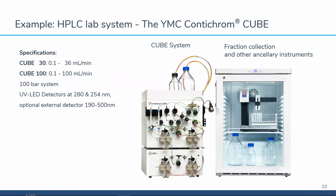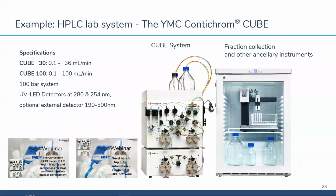But uniquely, it also has the capabilities to run twin column continuous modes for the capture step, the polishing step, and sequential chromatography, as well as a unique quality assurance tool called Enrich. We have webinars on each of these functionalities on our YouTube site, and I would invite you to explore and go deeper into this instrument, which has a wide range of conventional as well as next generation capabilities.